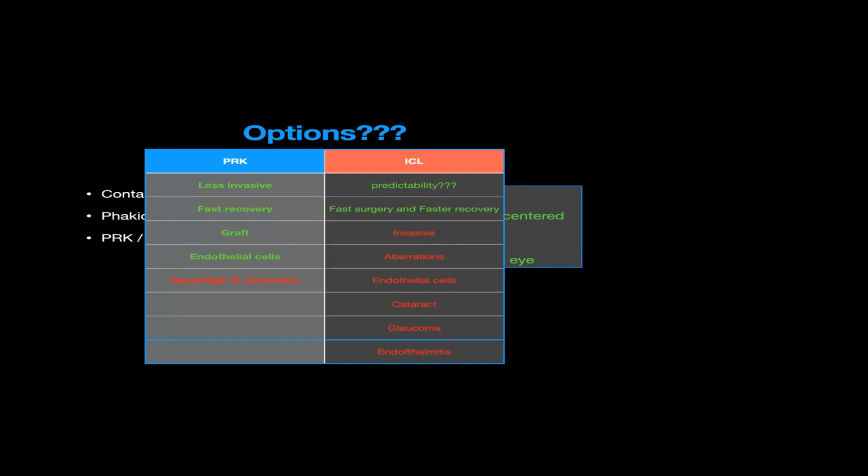And the cons for the ACL are that this is an invasive surgery in a highly aberrated eye, that it will affect endothelial cells more than the PRK will. It can induce early cataract and glaucoma, and we are already operating in an eye that has higher chances of having early cataract and glaucoma due to the chronic use of steroids. And because this is an invasive surgery, there are always risks of inducing endophthalmitis.